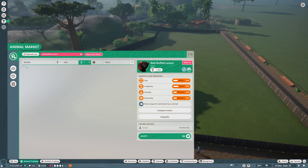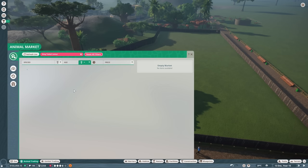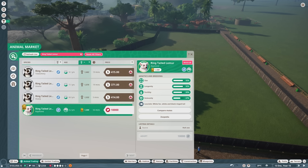ring-tailed lemurs. We can buy them with cash. Much easier. We've only got males. Oh, there's an albino one there. Albino? I don't know how you say it. We don't have the conservation credits for it, but look at that. That's very weird.